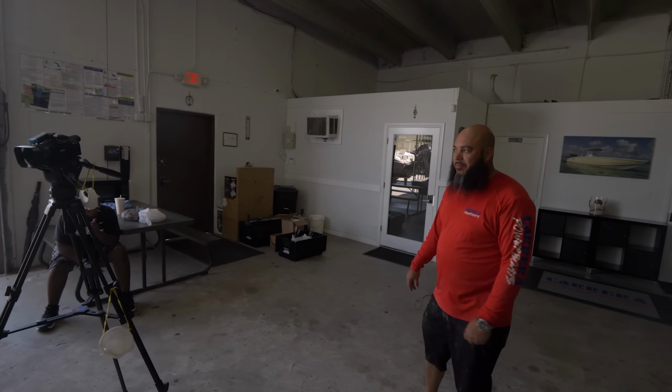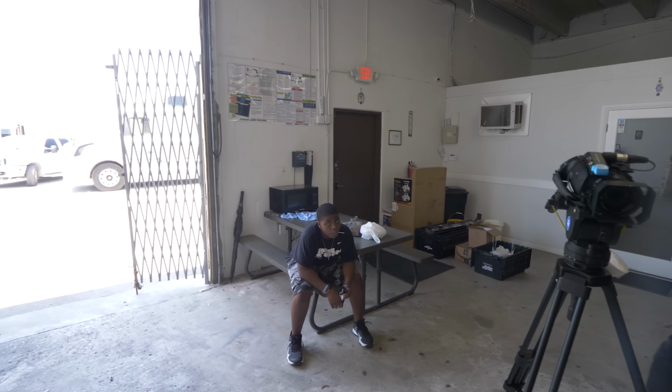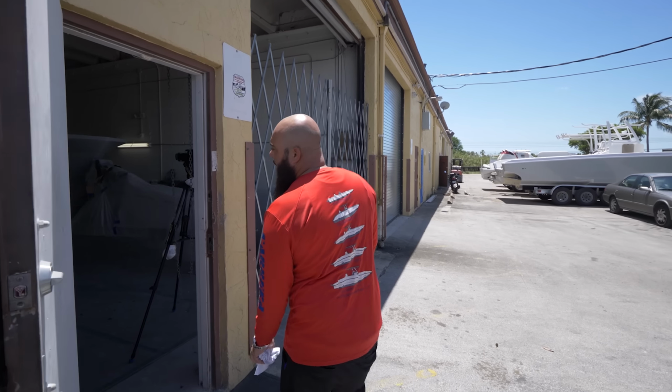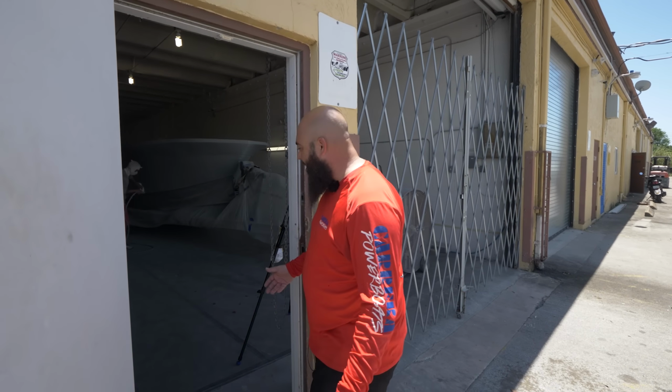All right, let's go look at the other one, guys, which is the bare hull. Let's go look at that one real quick. And what bay is that one in? I've got it over in bay number 3. All right, guys, let's go check that one out. So this is bay number 3. This is my dirty bay. You guys are going to see some dust.